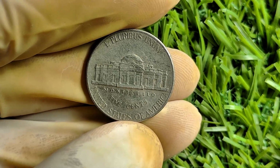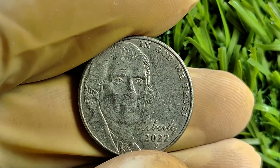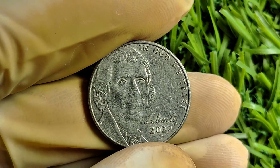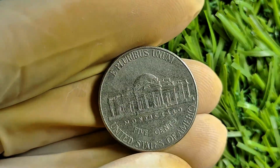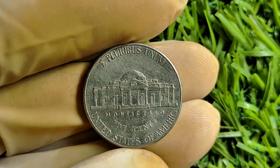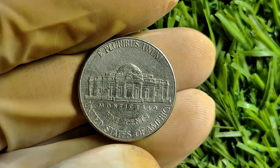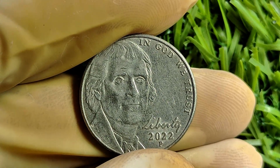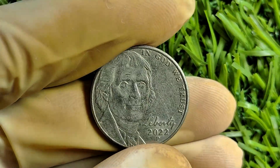Well, hold on to your pennies, because that's exactly what we're talking about today, the 2022 Mint Mark Jefferson Nickel and how it might just be hiding in your change jar, ready to make you rich. A nickel? Really? That thing is worth, like, 5 cents, right? Well, yes, and no. Stick around, because by the end of this video, you'll be digging through every single coin you own, searching for this hidden gem. Trust me, this one's going to blow your mind.